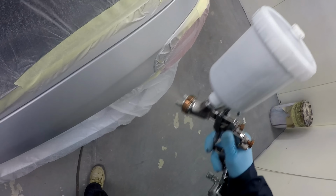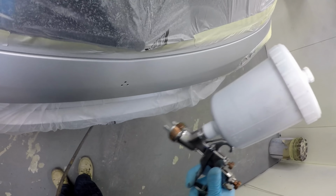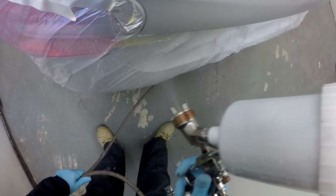Obviously if you're worried about any overspray travelling down the booth or anything like that, you can always base one set up and then cover them up once they're flashed off, base the next one up, and so on and so on. My particular way is I like to cover up the ones that I'm not painting.